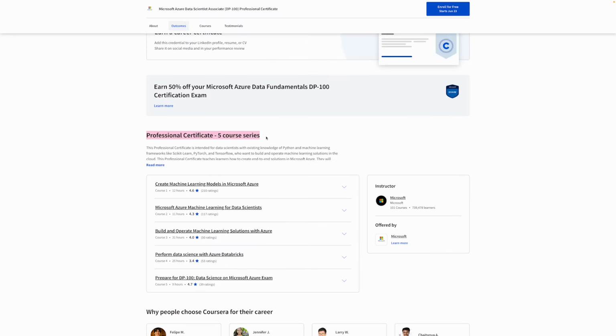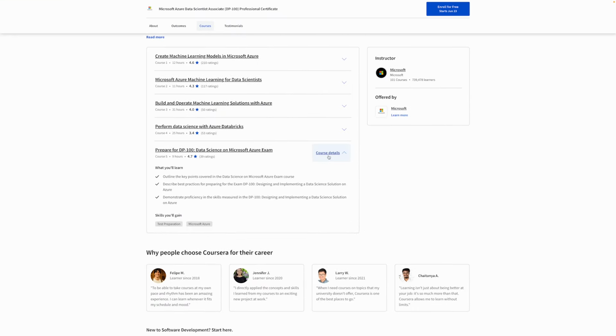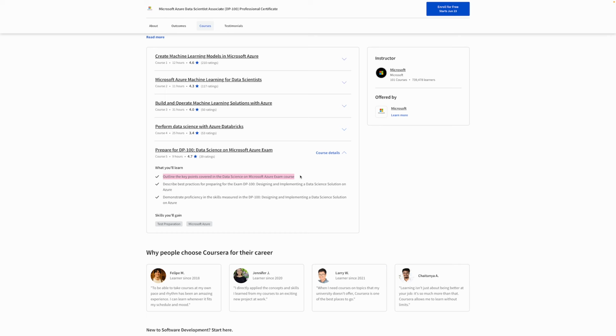There are only 5 different courses in the certificate, and the final course is actually preparing for DP100. DP100 is a real certification, so a specific exam that you take directly from Microsoft. It's completely optional and you don't have to take it, and you'll still get your professional certificate, but if you do want to take that option, it can be a great thing to do as well. I would say that it's probably the main advantage about this one, that it directly prepares you for a real Microsoft certification.